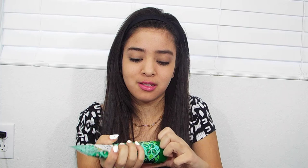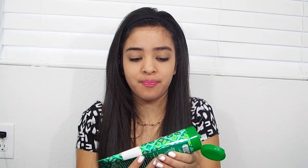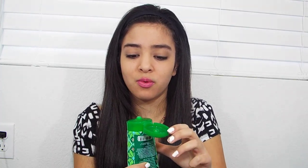I am so obsessed with it, and it's the Ultra Shea body cream, so it's that really thick lotion, as you can tell when it's coming out. It smells so good and I love it so much, and this is my most favorite lotion ever. So this was a huge January favorite. It's probably my favorite thing this month.